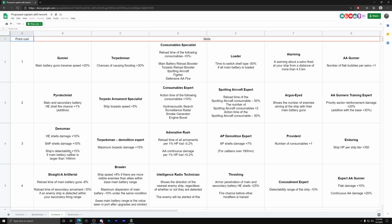I would be curious to see if Demoman is something that maybe the British heavy cruisers decide to play as. Because their ship detectability already is really good, that in the Zao, they could benefit from this and not lose too much on their gun system. Maybe torpedo, yes, but not necessarily their guns.